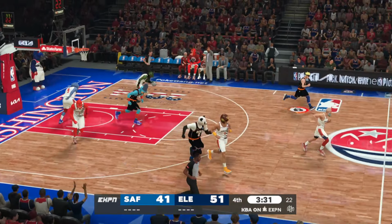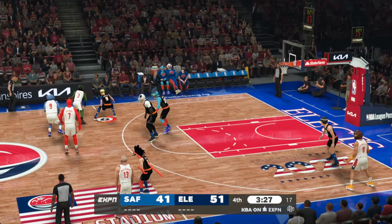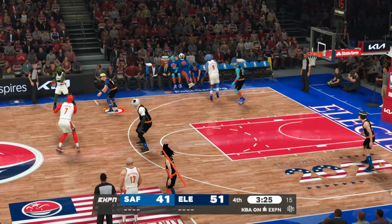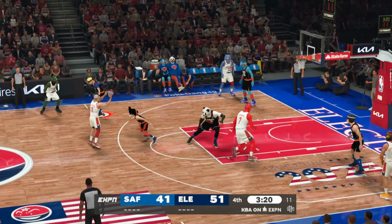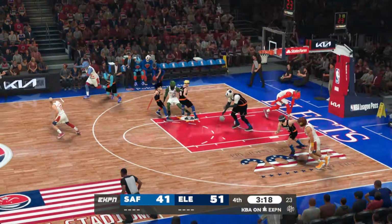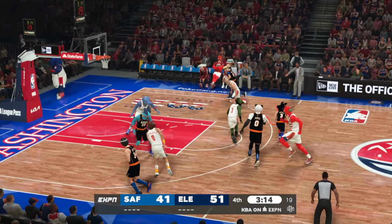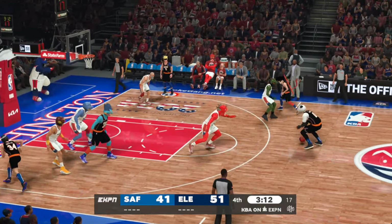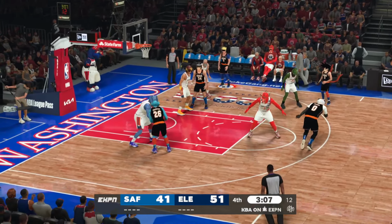Rebound, Washington. And his lateral quickness really allows him to stay in front of the shooter there and challenge the shot. Talk about versatility on offense a lot, but how about on defense? And he takes pride in making an impact down there. And we're about 2 minutes into the fourth quarter now.